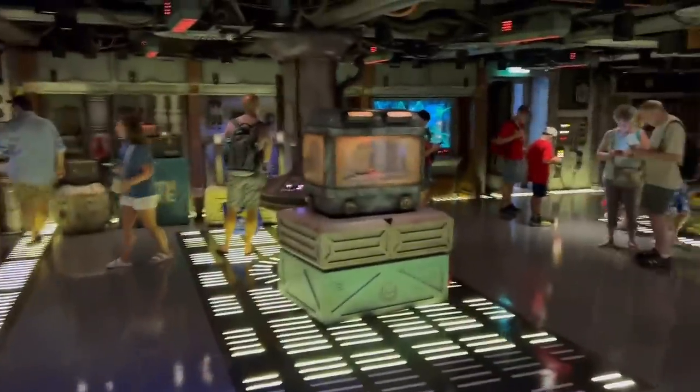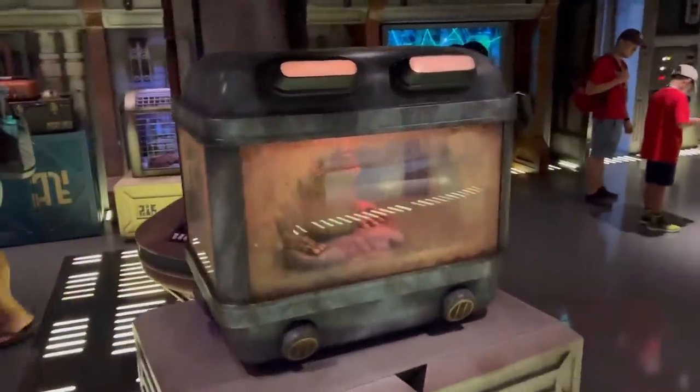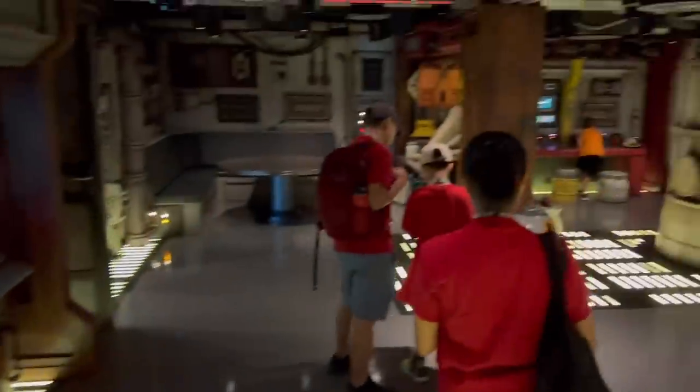And man, this looks like you're ready to go on the Millennium Falcon Smuggler's Run, what it looks like in here. You got certain different characters, creatures. Look at this. A Loth cat. Look at him sleeping. That'll be me tonight. Wow, what a cool place to be if you're a kid. If you're a kid, the Disney Wish is for you.